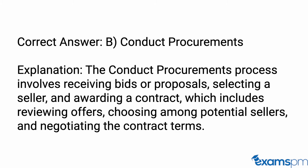Correct answer B. Conduct procurements. Explanation: the conduct procurements process involves receiving bids or proposals, selecting a seller, and awarding a contract, which includes reviewing offers, choosing among potential sellers, and negotiating the contract terms.